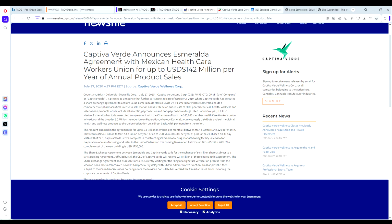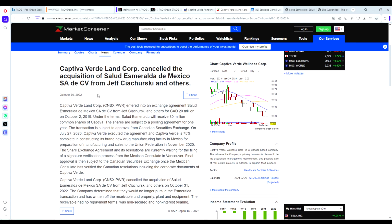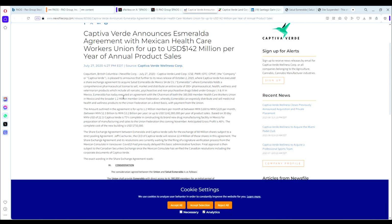That's what they have. So basically, if you read this whole PR, Captiva Verde, the Canadian company, was going to acquire Esmeralda, and as a result, they'd be acquiring this agreement that Esmeralda has. So this actually fell through, and in 2022 they announced they canceled the acquisition. Okay, but let's take a look at what Esmeralda has under their hood and why it's a big deal that they're now coming into PAOG.